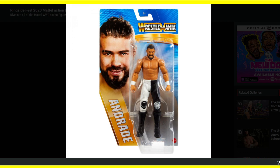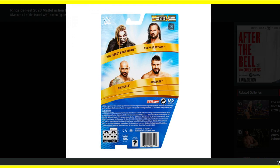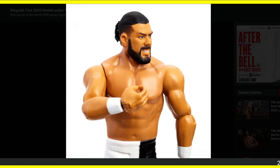There he is in the packaging, looking very angry. Maybe because people aren't buying him as quickly as he would like. I don't know. And there is, I think, for the final time, the back of that packaging. Not the final time we see Andrade, but I will give them props for that face. Look at that. That is very, very impressive. Very, very impressive face scan there. Love the hair sculpt as well. Very cool.